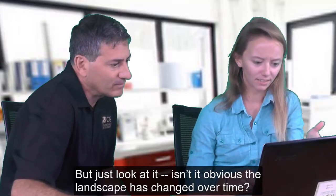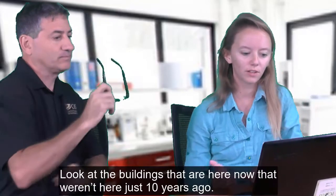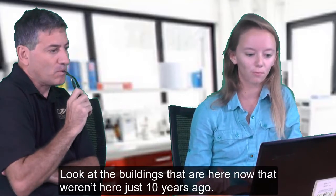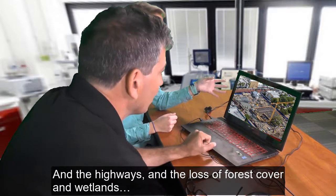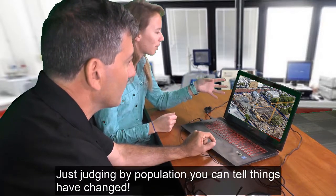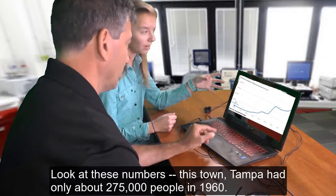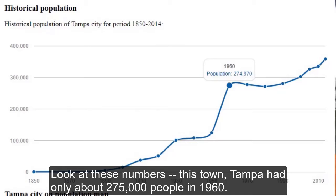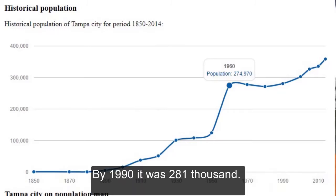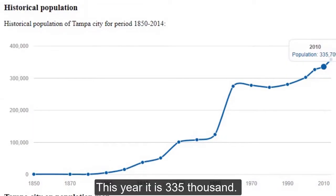But just look at it. Isn't it obvious the landscape has changed over time? Look at the buildings that are here now that weren't here just 10 years ago. And the highways and the loss of forest cover and wetlands. Just judging by population, you can tell things have changed. Look at these numbers. This town, Tampa, had only about 275,000 people in 1960. By 1990, it was 281,000. This year, it is 335,000.